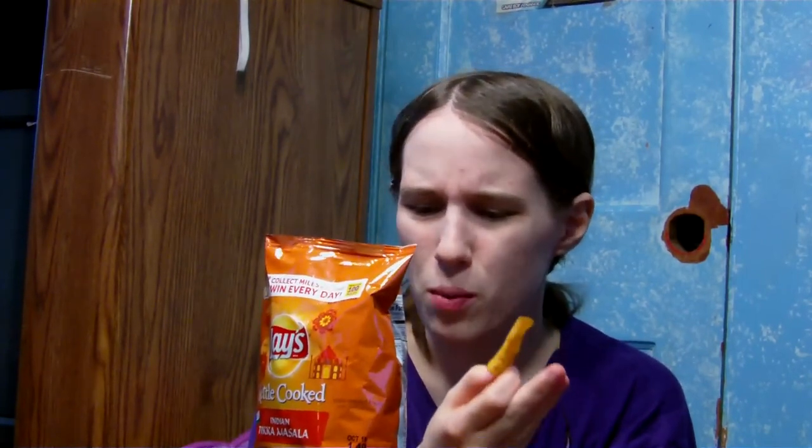It's got a kick. Oh crap. You swallow it and you just get bombarded with spices in the back of your throat. This is gonna sound crazy, but it tastes like chicken ramen. Why? Why does this taste like chicken ramen? Spicy, but it says it's tomato based, and I don't taste any tomato. I just taste chicken ramen. This makes no sense. Maybe if I try one more chip, it'll get better.